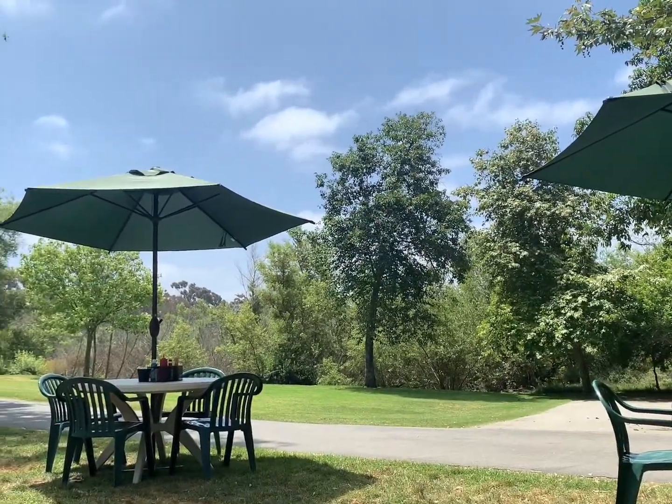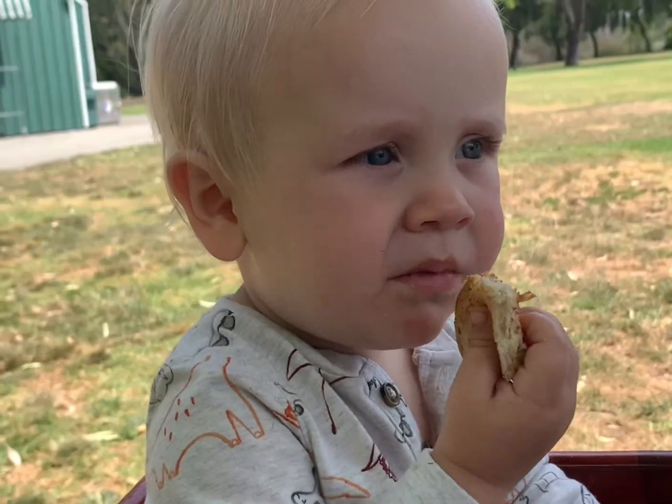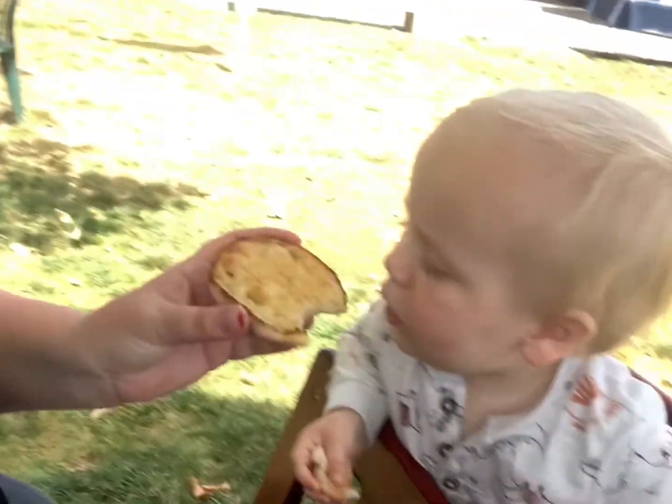Trees. Lots of trees. It's so pretty here. Yeah, I know. We know. That's right. So good. Gonna try it?